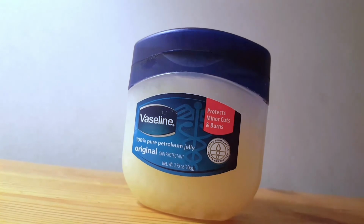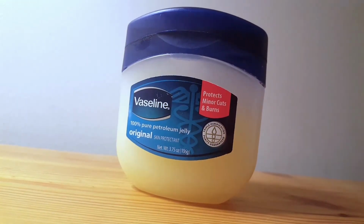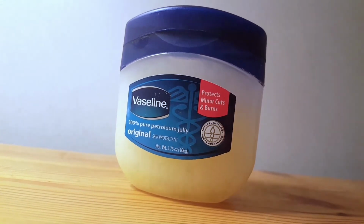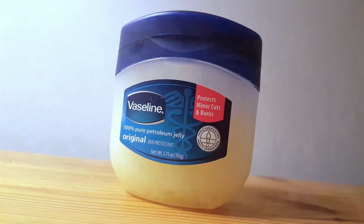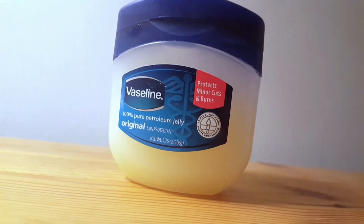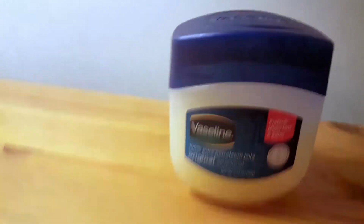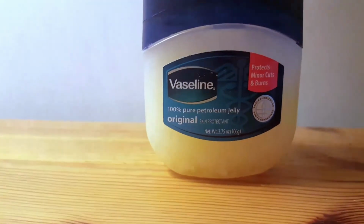I grew up using Vaseline, so this is something that was not new to me. And as soon as I left my house, I started buying this kind of thing. And this one I got about 2 months ago. It's really easy to access and open because it gives a lot of room for your fingers to enter, and you're able to get into that tub a lot more easily.